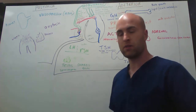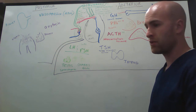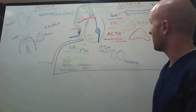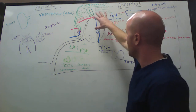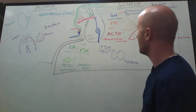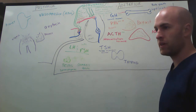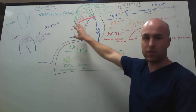So, lecture exam 4, physiology, lecture on the pituitary gland and what is released. The hypothalamus exerts control in a lot of ways over the pituitary. The pituitary gland is also called the hypophysis, and it has an anterior part and a posterior part.